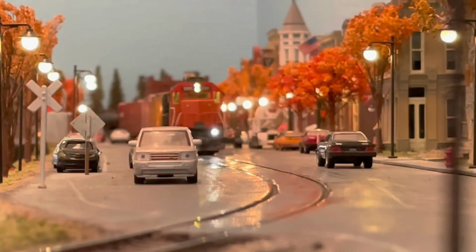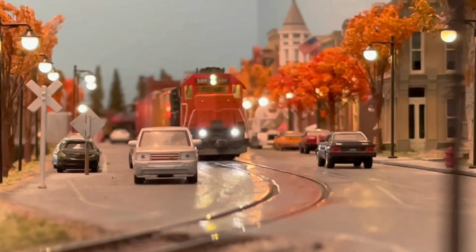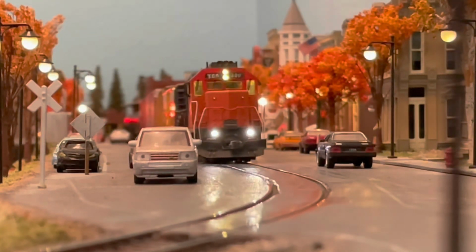The next morning, we catch the Northbound turn job. Today, he'll head all the way to Jackson, as noted by the reefers and auto parts cars in the consist.